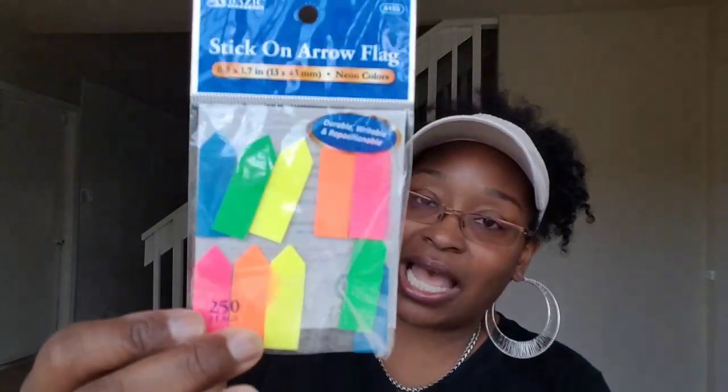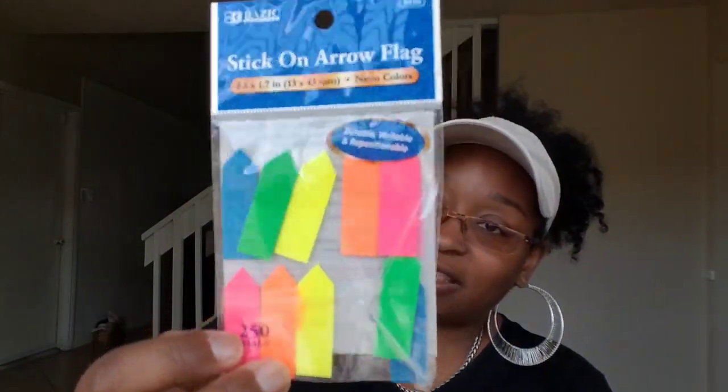Just so you guys know how I do my research, I have these sticky tabs. I love little stationery items like this, and they're different colors. When I'm going through my books, I will tab them and write little notes and everything. I am so excited, and this is the second edition. I'm not sure how many editions this is, but look at this.